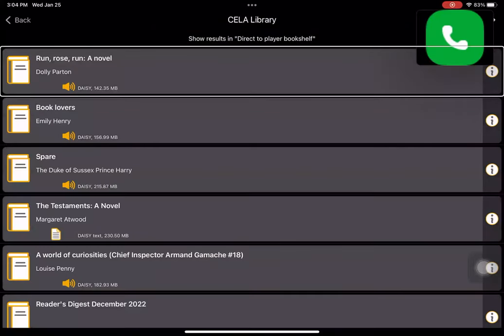Run, Rose, Run, a novel, Dolly Parton, Daisy, 142.35 MB. Online. So it went away and it moved me to the next book down the list, which is Run, Rose, Run. I'm going to demonstrate now a Daisy text.